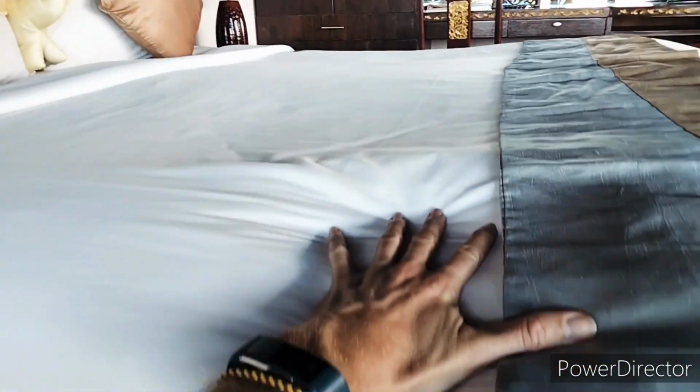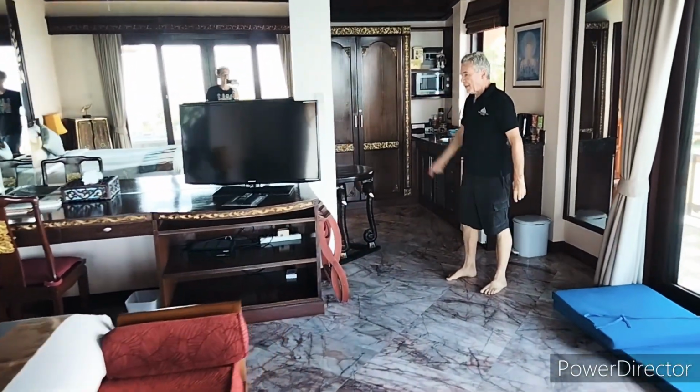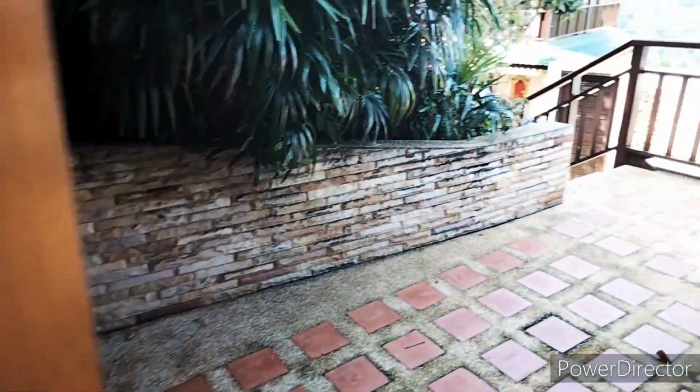The beds are so comfortable here too. You sleep like a baby. Come on in and check out the bathroom in here. Okay. We've got a TV here as well. And then this opens up into the bathroom. Got a shower, and you can also get outside from here.